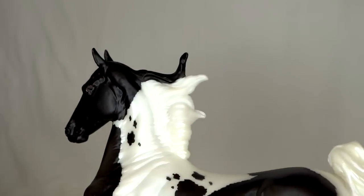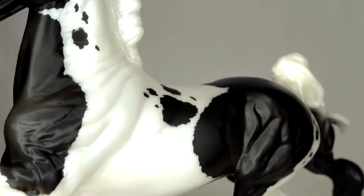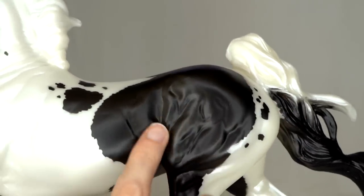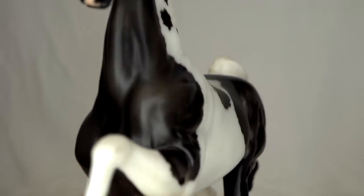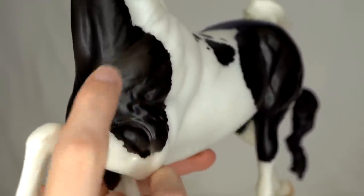He is just lovely. And also to point out, he is not a solid black, but he has some beautiful lighter undertones to his coat. You can see it in his haunches a bit here, but you can really see it on his shoulders there. You can see it's a little bit lighter in areas.